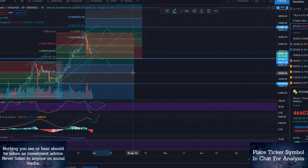As always, guys, stay profitable. Do not chase, do not get FOMO, do not panic sell. Always make sure that you have at least a confluence of 2 indicators that justify why you're entering or exiting a position.